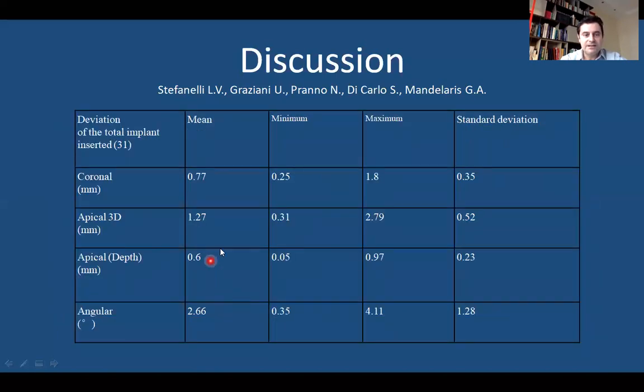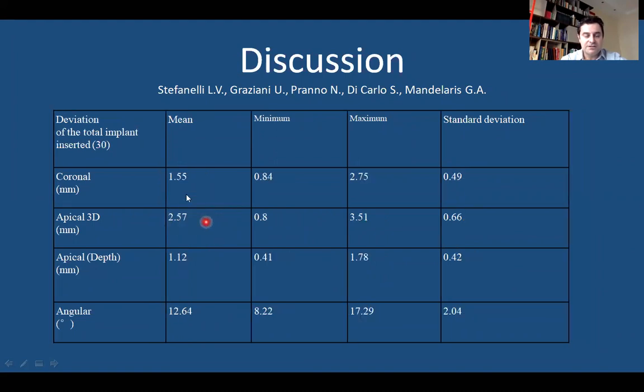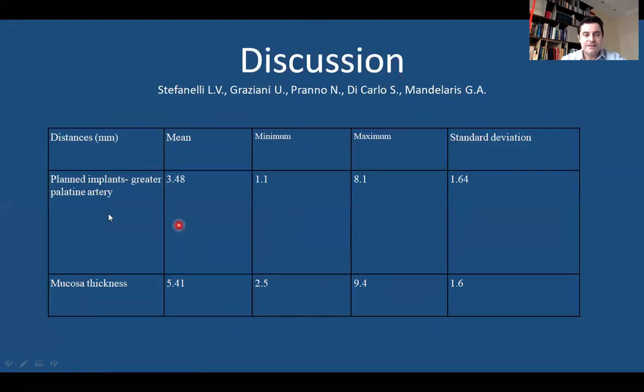These are the errors reported by using the dynamic navigation system: 2.66 degrees as angular deviation, and just a little bit more than 1 millimeter as apical deviation. If you look at the results by using freehand, you see more than 12 degrees as angular deviation and more than 2.5 millimeters as apical deviation.